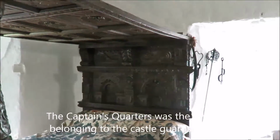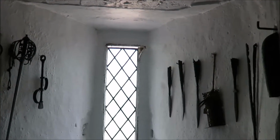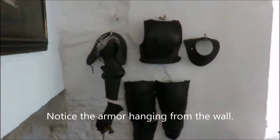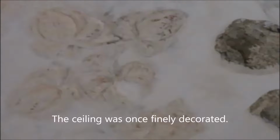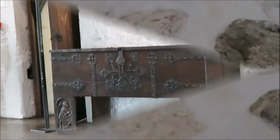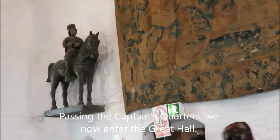The captain's quarters was the bedroom belonging to the castle guard's captain. Notice the armor hanging from the wall. The ceiling was once finely decorated. Passing the captain's quarters, we now enter the Great Hall.